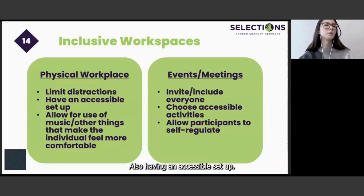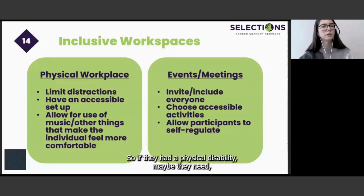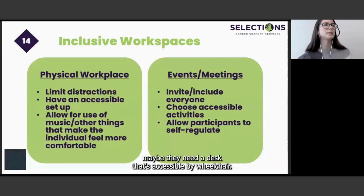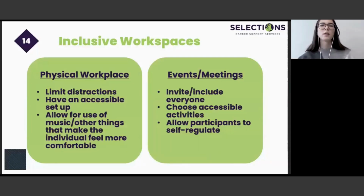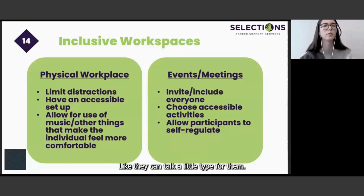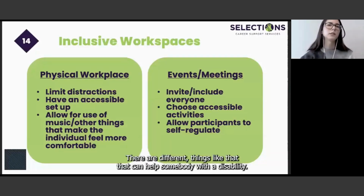Also having an accessible setup. If they have a physical disability, maybe they need a different workspace of some kind. Like maybe they need a desk that's accessible by wheelchair. Maybe they need a different type of mouse. Maybe they need to have their computer set up to be auditory, so they can talk and it'll type for them. There are different things like that that can help somebody with a disability.